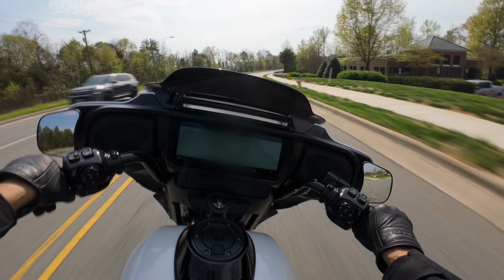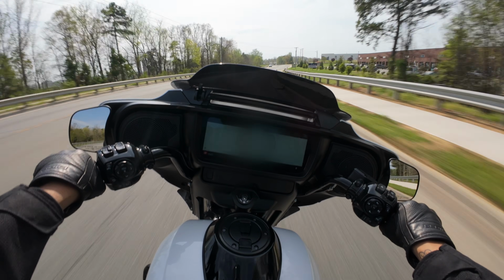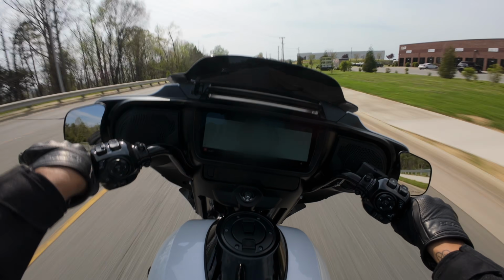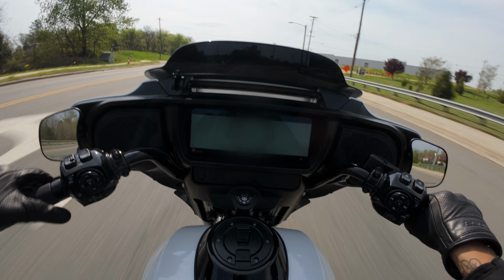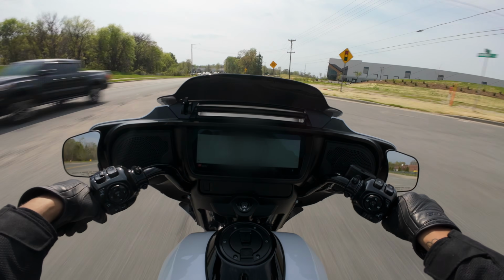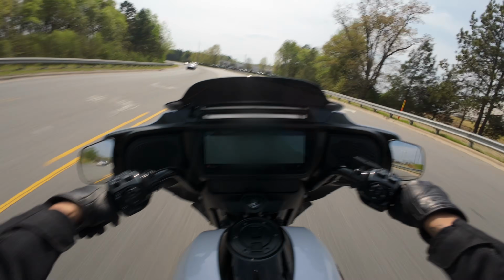Woo! These bikes handle so well, man. They'll take a corner like a softail. There's no reason to say that that's a big overweight slow motorcycle anymore. And if you're still saying that, you literally just a hater.